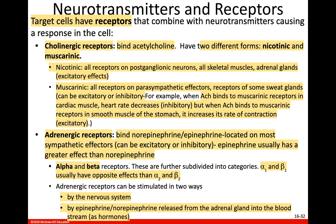have widespread effects. Okay, so again, this is how our sympathetic nervous system is able to have widespread effects all over the body, because when that acetylcholine that's being released by that sympathetic preganglionic neuron, which is cholinergic, binds to these nicotinic cholinergic receptors, it excites those cells, basically stimulates them to release the epinephrine and norepinephrine that then act as hormones. They go into the bloodstream, travel all over the body, and have widespread effects.